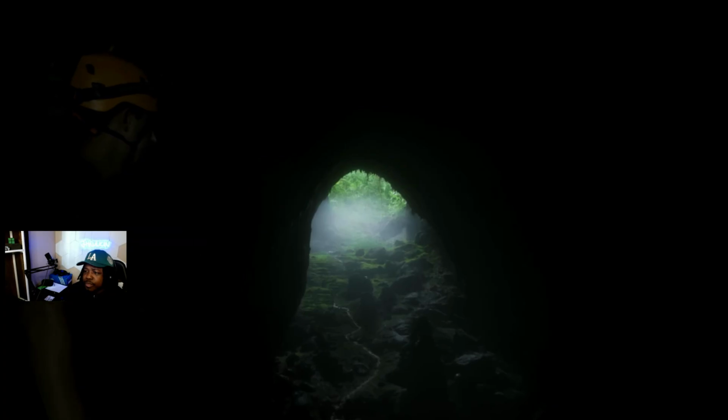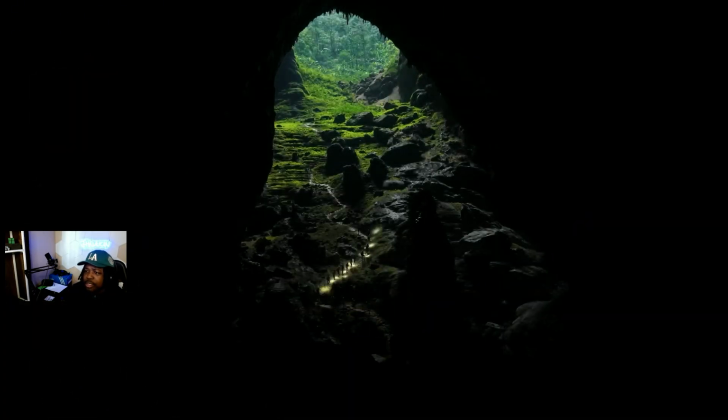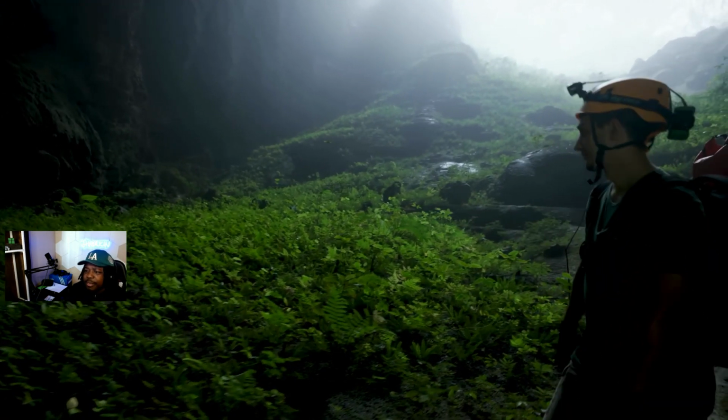This is the second doline, much bigger than the first one. This looks amazing. All of a sudden, we are in a forest, in a cave. Look here, they're so dense.